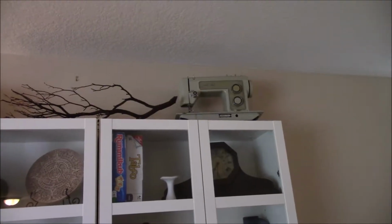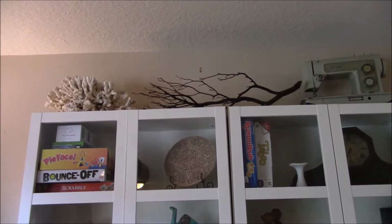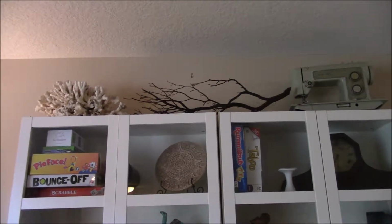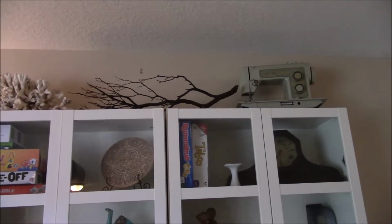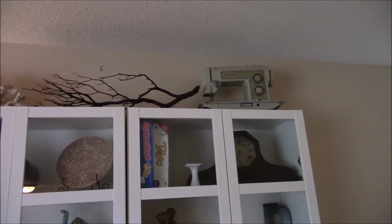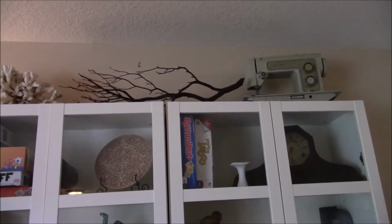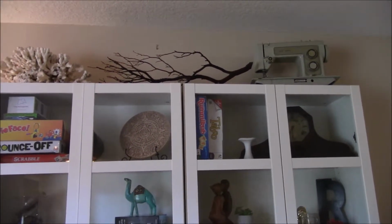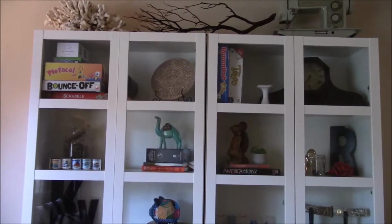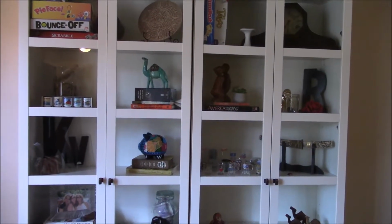So here's a closer look of what is in and on top of the cabinets. On top of the cabinet, I just have a piece of coral that used to be one of my uncles who passed away. I have this random stick. I have plans for it. I don't know what yet. And then I have the old sewing machine that used to be my great-grandmother's. And just kind of going down, I'm not going to go over every single thing in the bookshelf, but just so you get an idea of what is in each one.